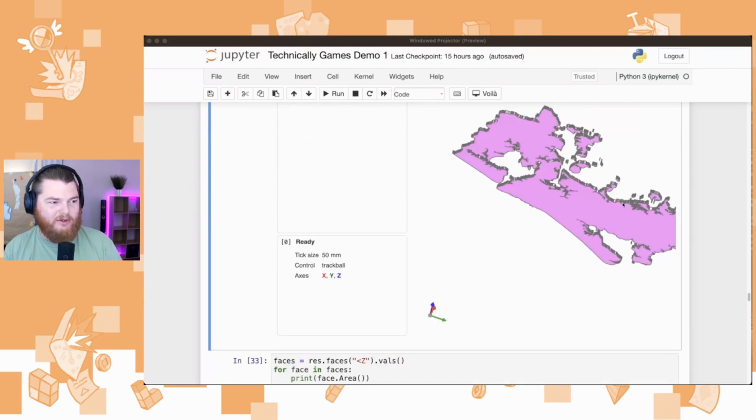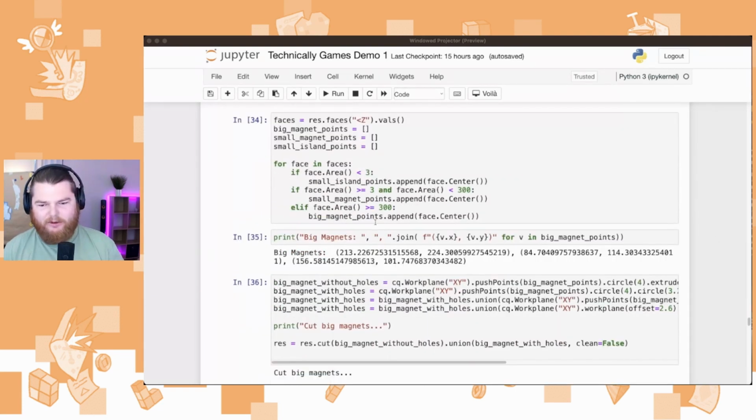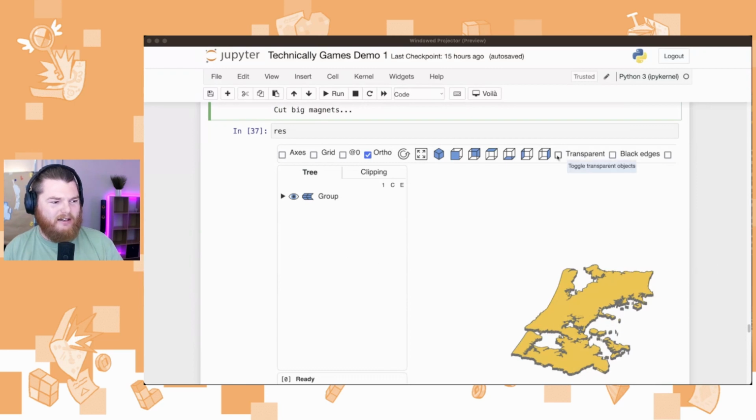And because I want magnets under some of these islands, for example, I can grab the area, and then based on the area decide, do I want a big magnet or a small magnet to plop in this spot. And then here's the similar kind of thing that I was doing before with the circles to make the geometry for the magnet hole, and then here it is inside the model.